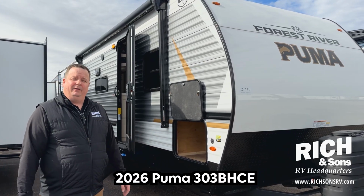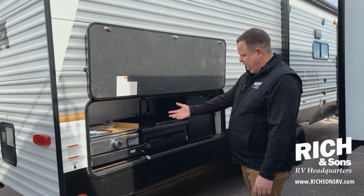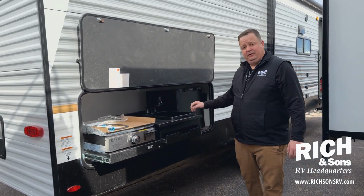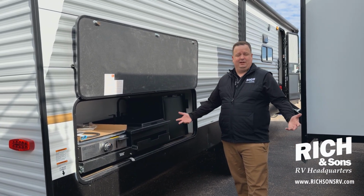I'll start with around the back on the outdoor kitchen. Standing at the rear of this 30-foot unit, you can see a beautiful outdoor kitchen here, griddle, wash basin, and a beverage cooler for all your outdoor needs. You're going to set that stuff up anyway, so much nicer when it's already in the unit.